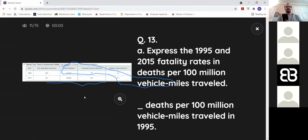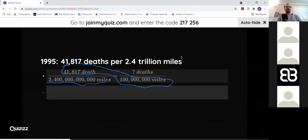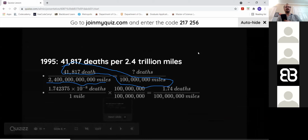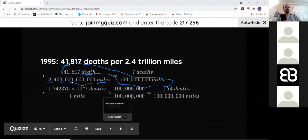41817. Is that what it is? Did I do a different number for deaths? 41817. I don't understand what y'all are talking about. There's different numbers for deaths. It's the same number. This is just these two numbers divided.